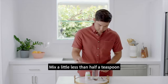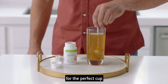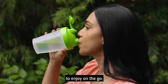Mix a little less than half a teaspoon with 6 to 8 fluid ounces of hot or cold water for the perfect cup. Or try NRG dietary supplement in tablet form to enjoy on the go.